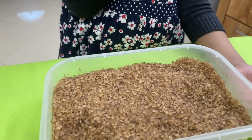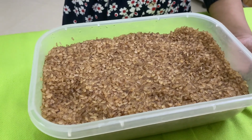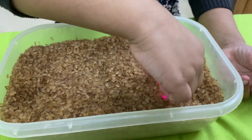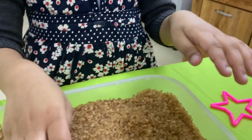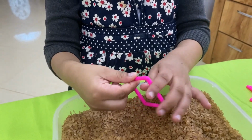Okay, you have to dig and find out the shapes. Right? Okay. You're going to dig it? Yes. Okay. Start digging. Okay, have found the first one. Wow, this is star. Very nice. Which color is that, Jarsha? Pink. Pink. You have got another one.